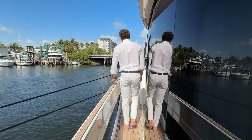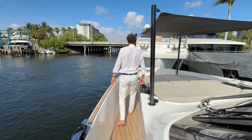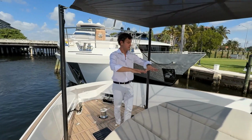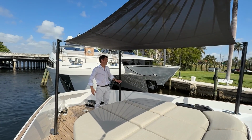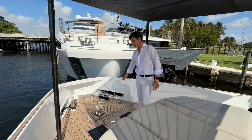So moving to the bow, we do have pop-up cleats on the side, so midship. We have a large sunbed here on the bow area, protected by a sunshade sail with carbon fiber poles, which can be stored either in the garage or underneath this storage compartment here.